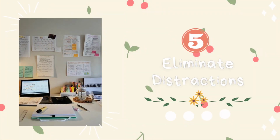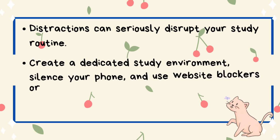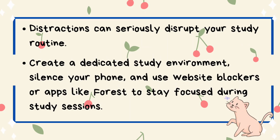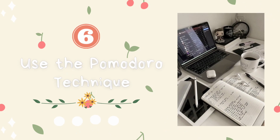Tip number 5, eliminate distractions. Distractions can seriously disrupt your study routine. Create a dedicated study environment, silence your phone, and use website blockers or apps like Forest to stay focused during study sessions.